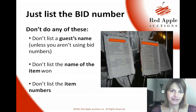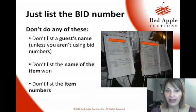Now, tips. Let's make sure that you're only using the bid number. You do not need to list a guest's name. This is just creating more work for you, and because the guest is identified by a bid number, use the bid number. The only way this would not be correct is if you are not using bid numbers, and that's a conversation we need to have on another day.